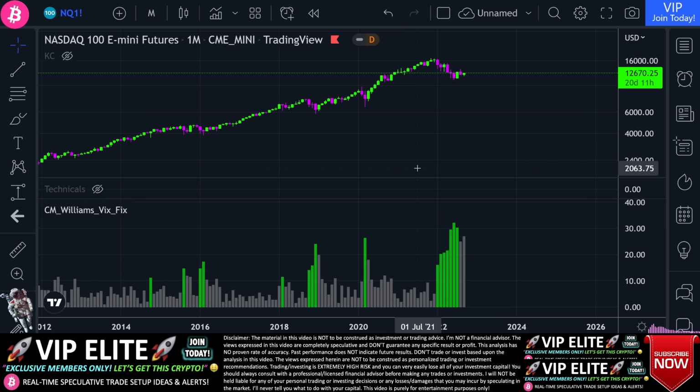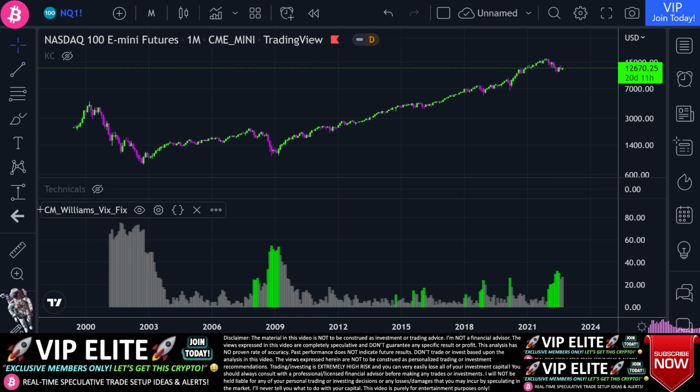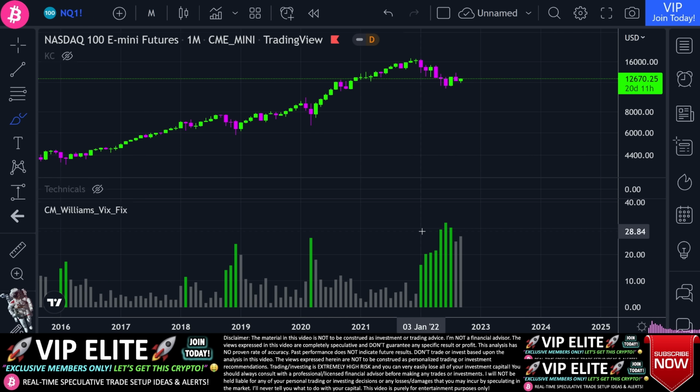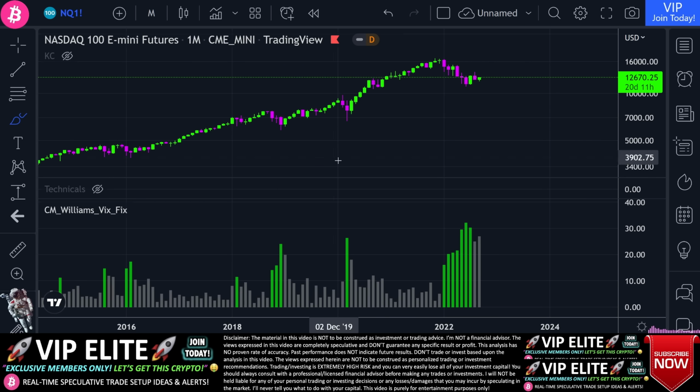What I want to do here is pull up this indicator. It's called the CM Williams VIX Fix on TradingView.com. And this is using the VIX volatility to try and spot potential market cycle bottoms, or rather, general bottoms after periods of high volatility. So thing to keep in mind here is that we went from green to gray. All right. Now let's look at all these times throughout history that we went from green to gray.